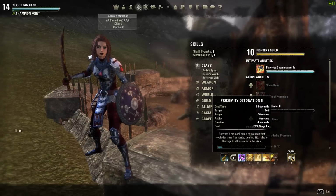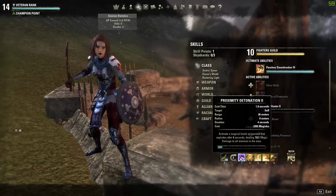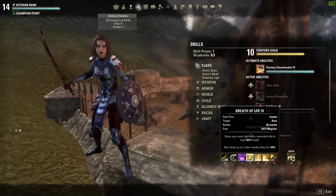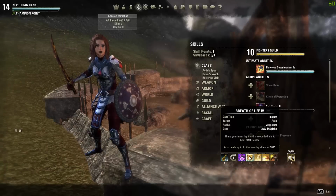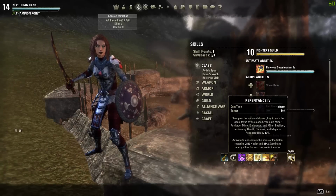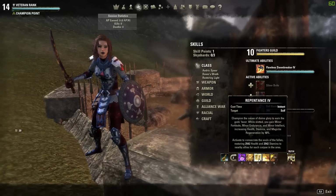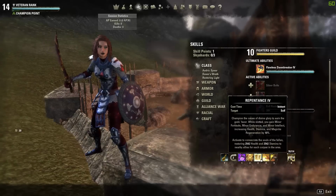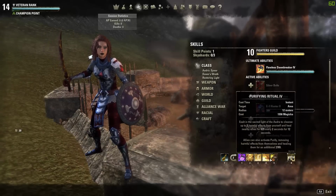And on my tank spec, I have Proximity Detonation for more burst damage. I have Breath of Life for the group heals. I have Repentance. Like I explained before, the activation is very, very good for tanking, especially when you're out in the front line and your allies are getting kills for you. You can just Repentance the dead enemies to help you tank further.